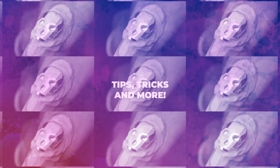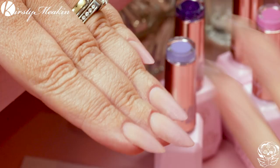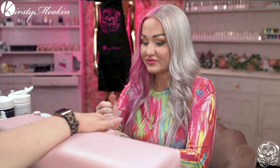So, Andrea's already got a set on. We filled them. She's got salon length nails. We call them salon length nails because they're wearable, and a lot of people in salon will have this kind of wearable length. If it was me, they'd be 10 foot long. But Andrea's got to punch people. I would normally have them a lot longer.